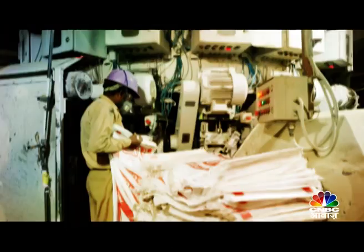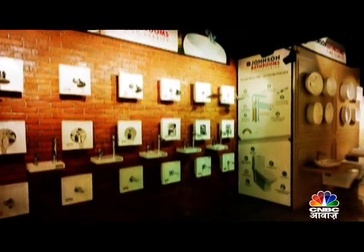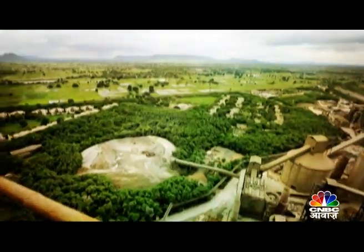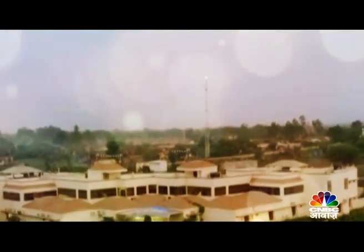Today it has three verticals: Prism Cement, H&R Johnson India for tiles and bathware, and RMC India for ready-mixed concrete. Prism Johnson presently has 2 state-of-the-art cement manufacturing plants, 13 tile manufacturing plants, and over 100 RMC plants across India. And now to tell us more about Prism Johnson, we are joined by the company's Managing Director, Vijay Agarwal. Vijay, welcome to the show.